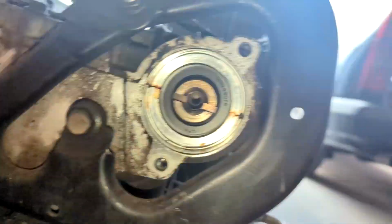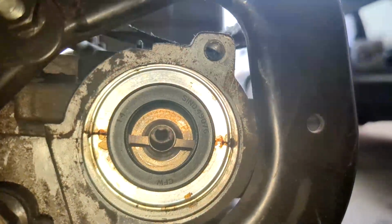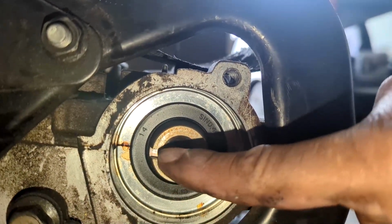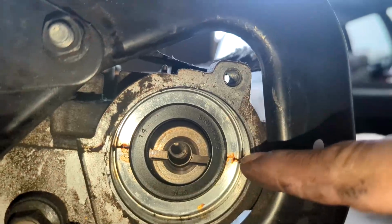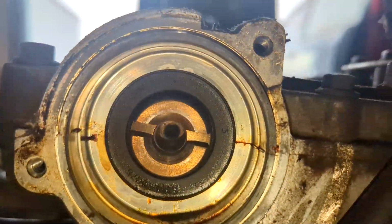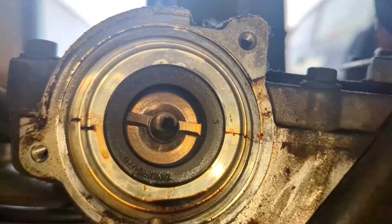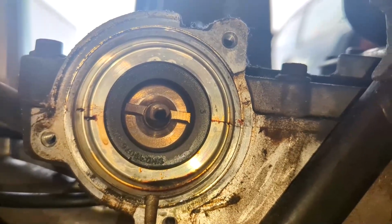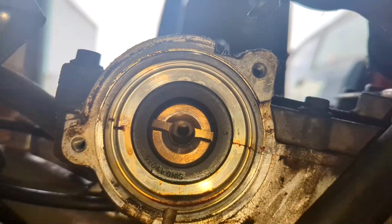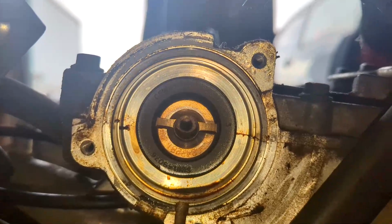So here we are. We got that exhaust cam perfectly lined up. You see how the seam in the cam is parallel with the seam in the head. This intake one is not quite there yet. I'm gonna turn that back just a little bit more to get that right. I need to go just a little bit more, and it'll be perfect. And there you have it.